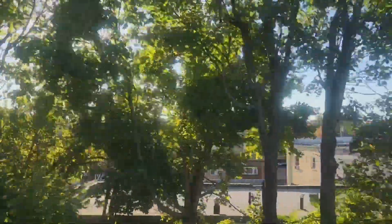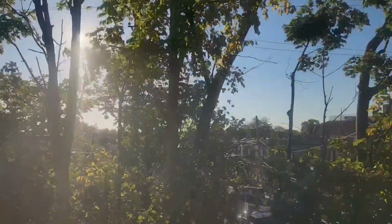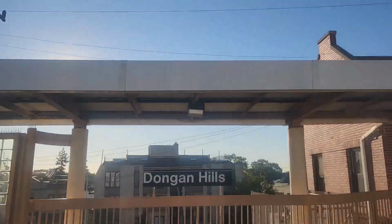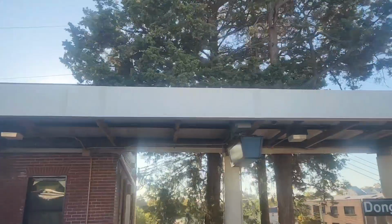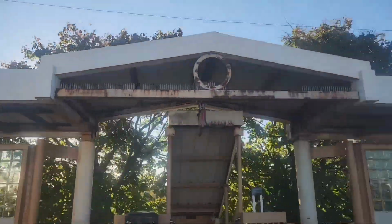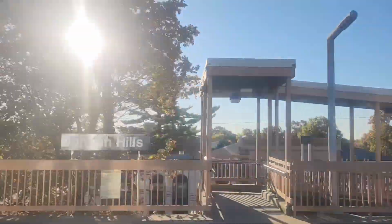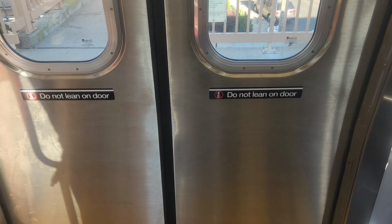Duncan Hill. This is an accessible station. The ramp at the front of the platform. Ramps are better than elevators. I accidentally stopped the video. Now we're back.